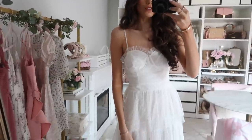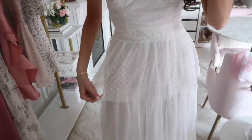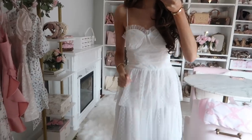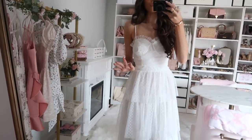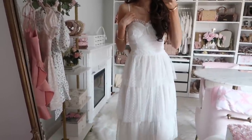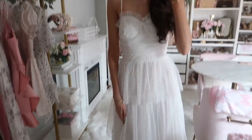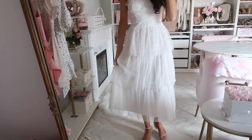Up next is this darling white dress with the Swiss dot detail. It has very dreamy layers of tulle throughout. This is great for a lot of spring occasions, especially if you're a bride-to-be. This would be so cute for a lot of different bridal festivities, like a bridal shower or rehearsal dinner. You could wear this if you're a bride, or even if you're a graduate, this would be so cute for your graduation, or just anywhere you want to wear a white dress, even a baby shower. This is so pretty.